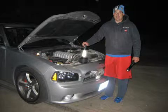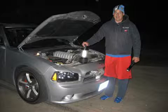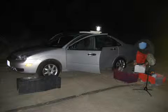This is part 1 of the Palmdale car shoot, the Silver Dodge Charger, by Rob Noakes. Out in the remote desert of Palmdale is my favorite location for recording cars. I've been using the location since 1995.